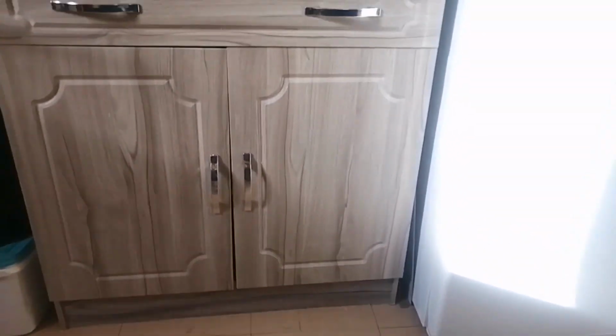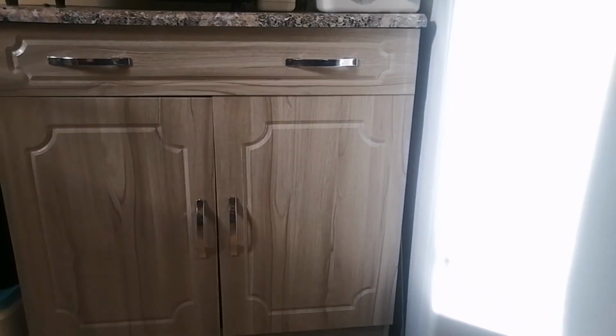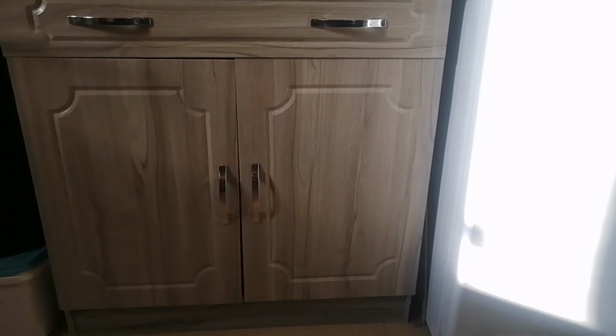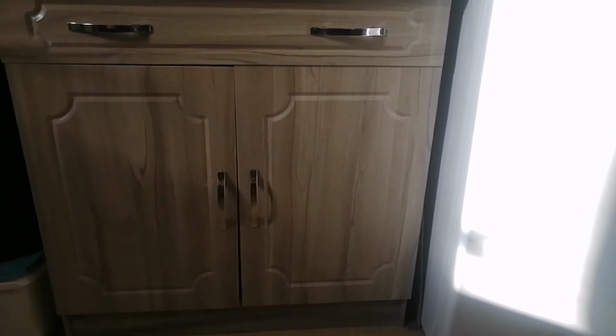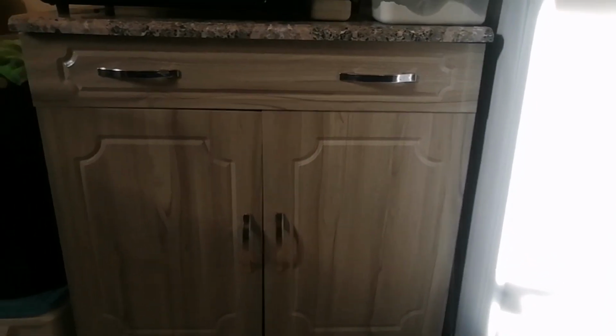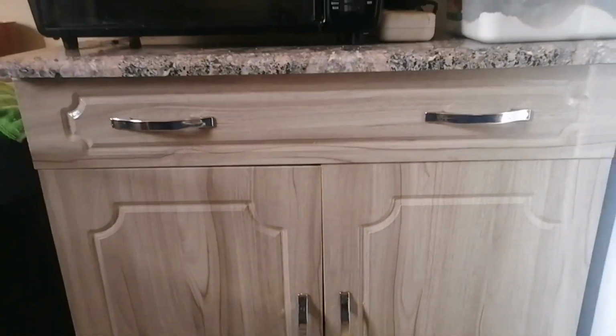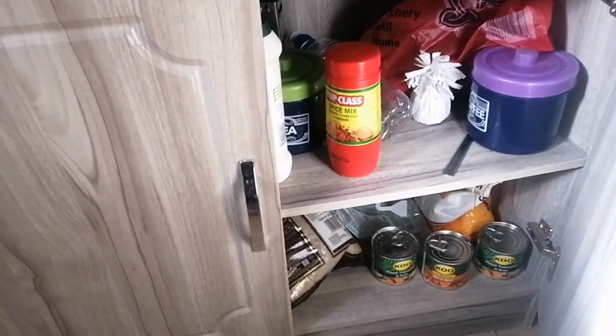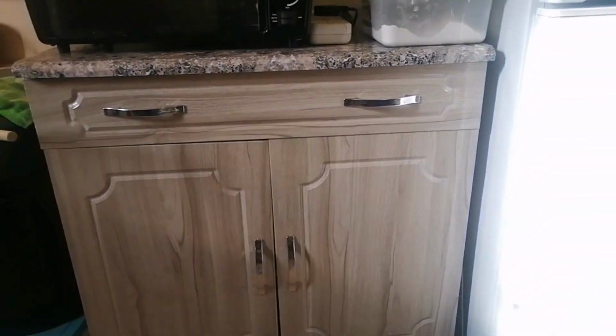And here, guys, I don't know what you call this. This is where I put my groceries and my cutlery and stuff like that. Currently it doesn't look nice, it looks messy, so I'm not going to show you everything.